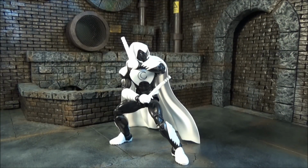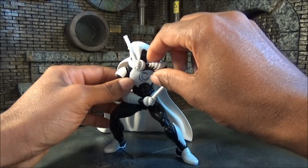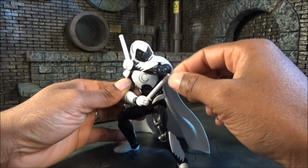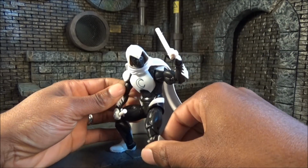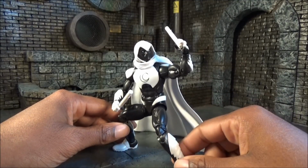All right, so next we have popping in at number 9, none other than Moon Knight. What they did with this fig, I think, was very unique. I believe this is a unique body mold, at least the top portion anyway, for Moon Knight. They did great with it. The cape is nice. I love the 2 batons that he came with. We've seen these batons again and again with Daredevil, but it's still a nice add-on to have Moon Knight with the batons. He also came with the crescents, I don't know what you would call them, that come out of his moon.